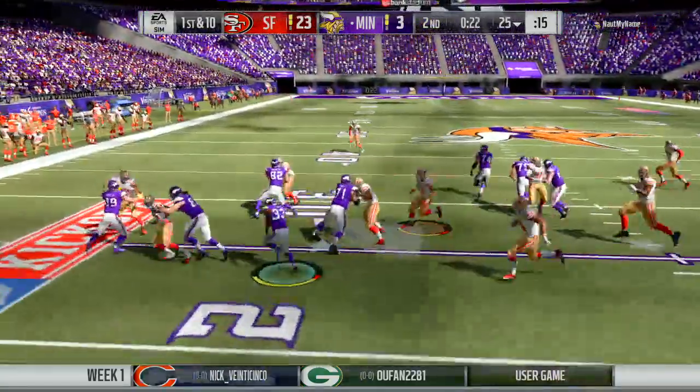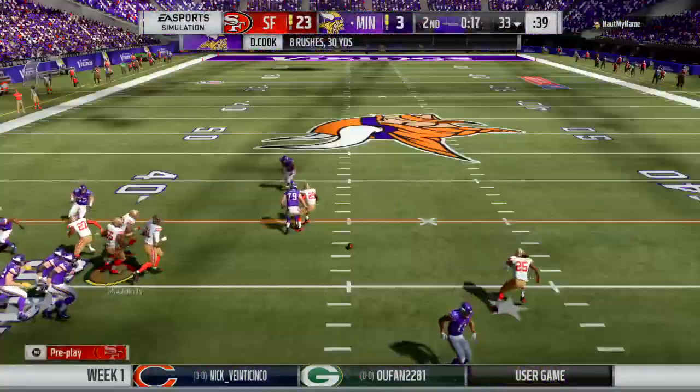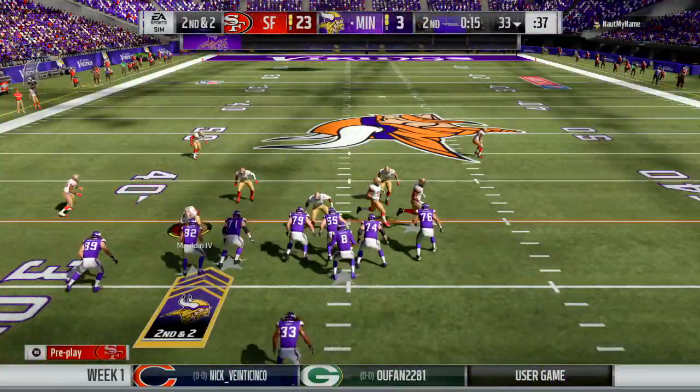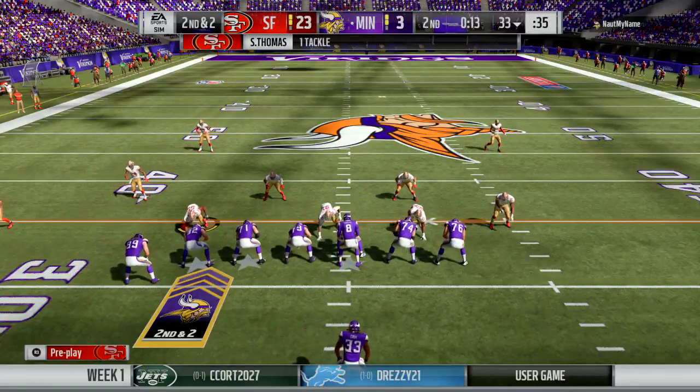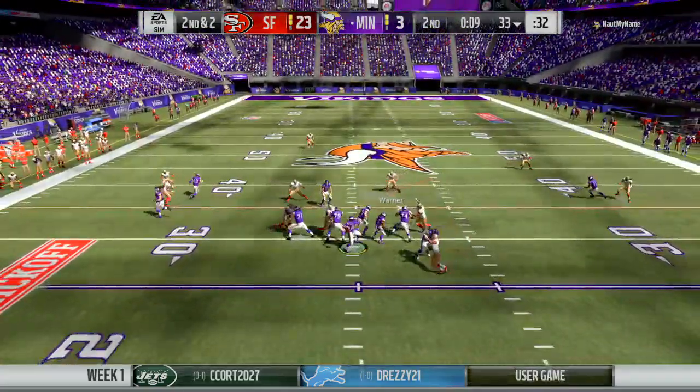Here's Cook as they begin on the ground. He'll be tackled shy of the 35. Shifty footwork gets him a little extra on the play. Just what you want on a first down run. Call it 8 yards. And it's 2nd and 2.